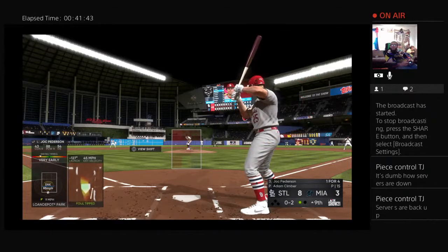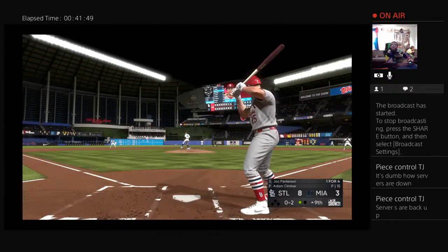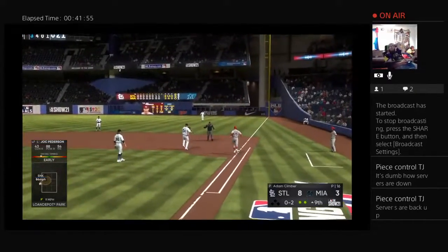Don't be shocked if this pitcher tries to go a little bit further outside, and the zone. Three foul balls in a row, because he wants to get a swing and a miss on this next pitch. Weak grounder back, and that's the second out. Jock Peterson down.